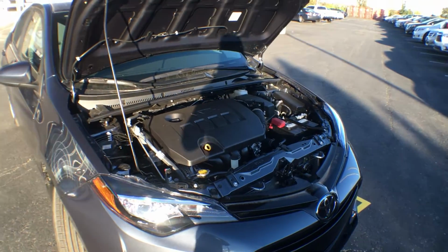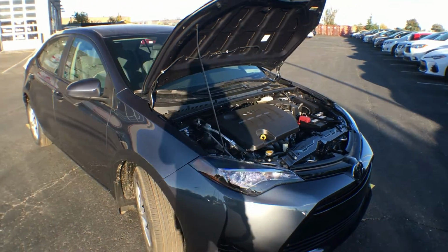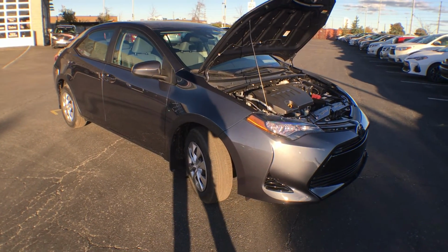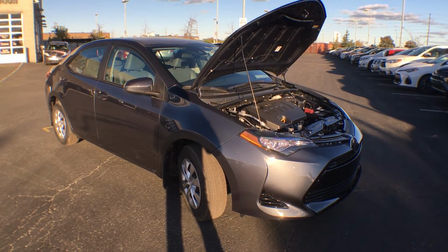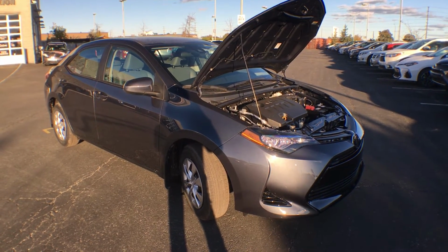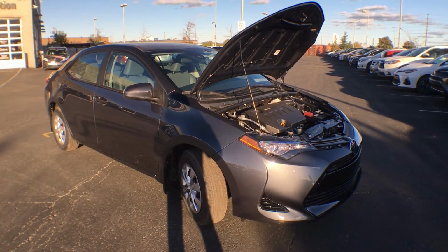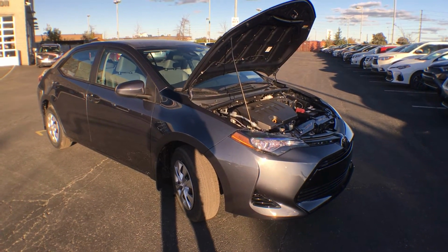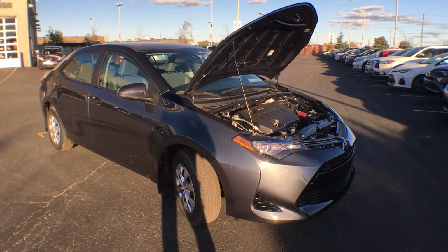So not only is this car gorgeous from the exterior and interior, it's packed full of amazing safety features. Of course it's reliable, it's a Toyota, and you guessed it, it's not going to hurt that bank account for you either. So there you have it. It was my absolute pleasure to introduce you to the brand new 2017 Corolla CE with an air conditioning package in slate metallic.